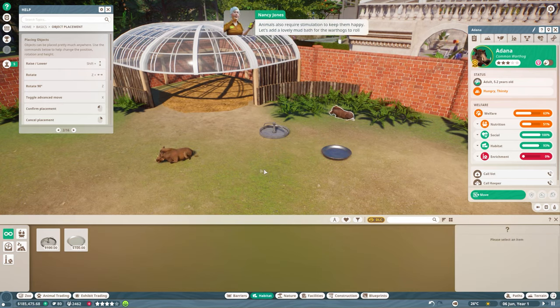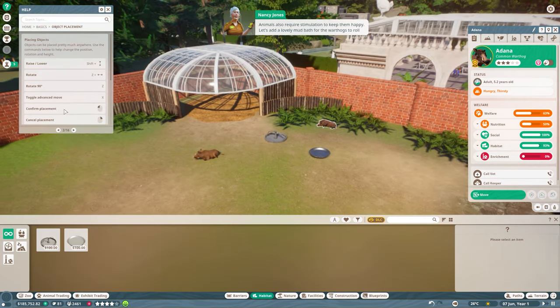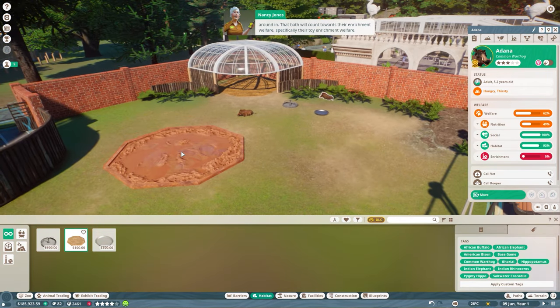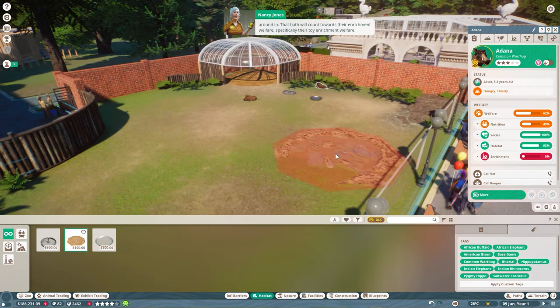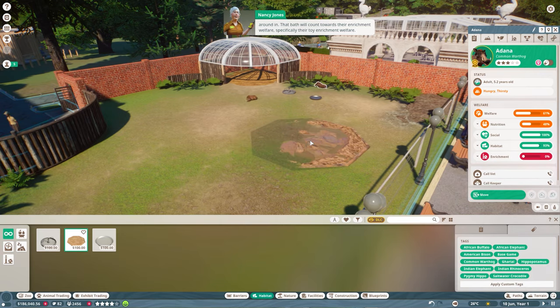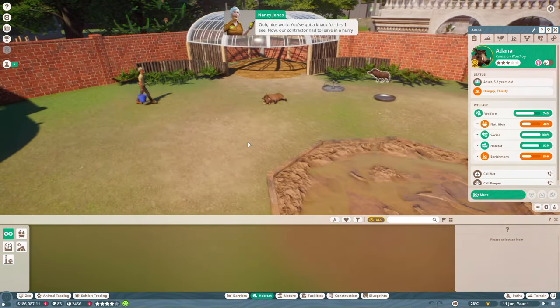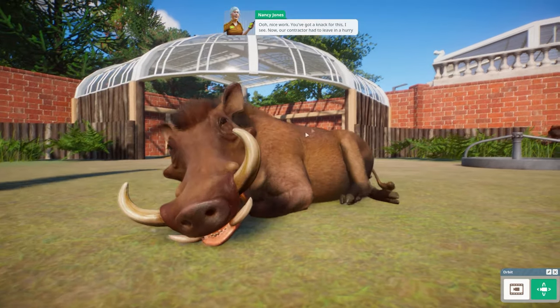Animals also require stimulation to keep them happy. Let's add a lovely mud bath for the warthogs to roll around in. That bath will count towards their enrichment welfare, specifically their toy enrichment welfare. Oh, nice work. You've got a knack for this, I see.